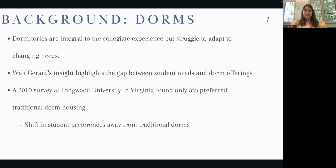However, oftentimes the dorms at the colleges are struggling to adapt to the changing needs. As society is evolving, the dorms can be a couple generations behind. And so it's very important that the dorms and that physical environment for those students are keeping up with changing society.